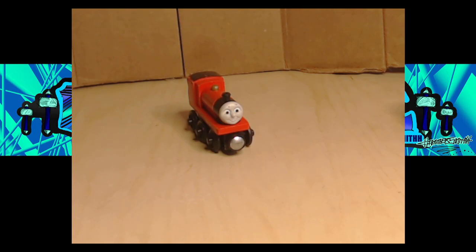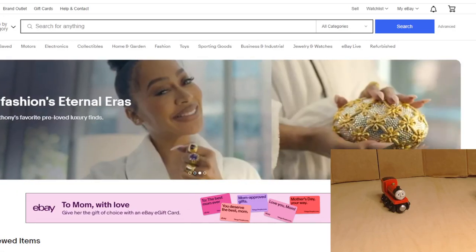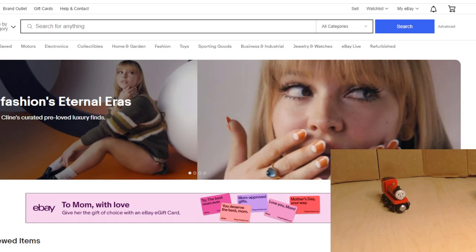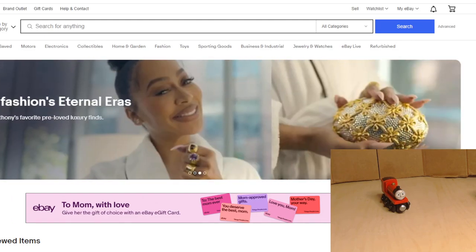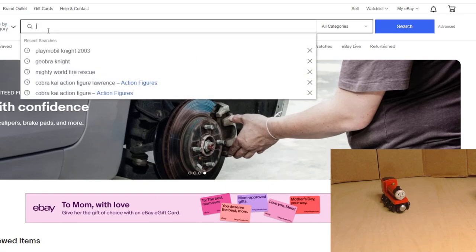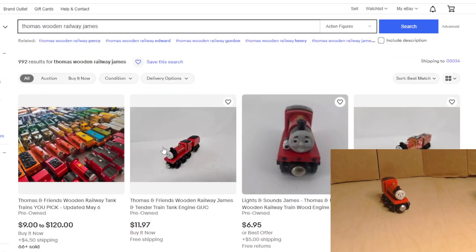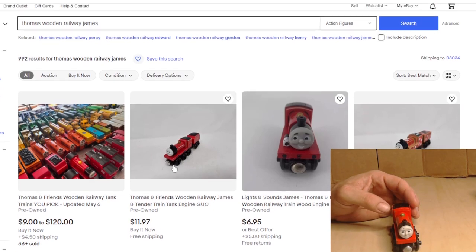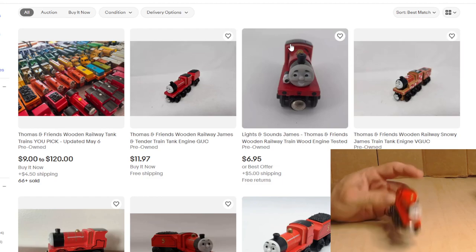So we're going to dig into finding this particular James. So we don't have a year. But let me see. Thomas Wooden Railway James. Sounds about right. So they're all going to be a little different. We're going to be able to tell what's what. So this one has sounds. You can see the button on the top of this picture. This one does not have that. It's straight up wood.